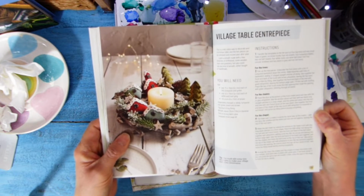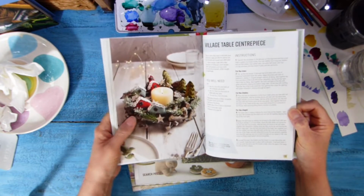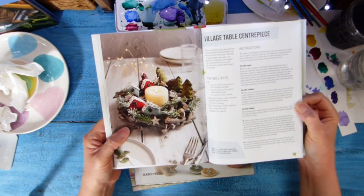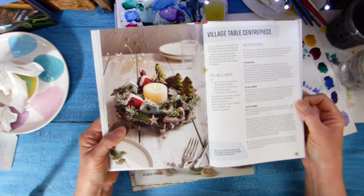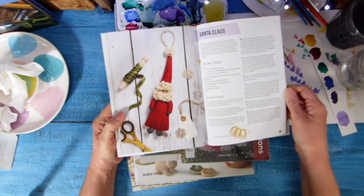I probably wouldn't use felt and greenery with things sprayed on it with an actual candle, because I'm slightly paranoid about the whole fire thing. But you could use it with a non-flame candle, couldn't you? I would probably do that rather than using an actual flame candle. But anyway, I digress. That's really cute. So it's a really nice ornament. You can still have it as a table ornament.